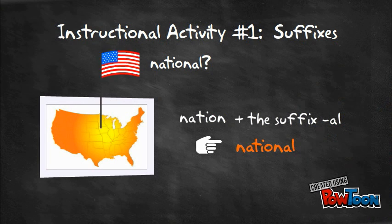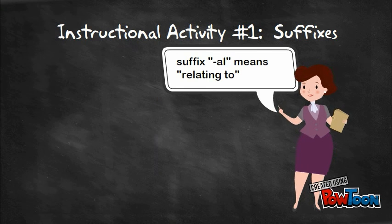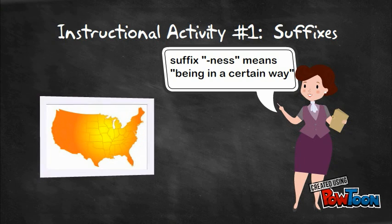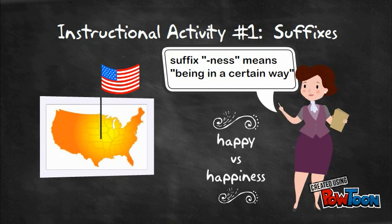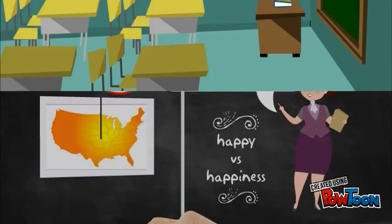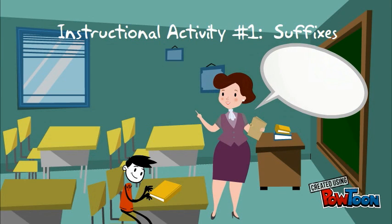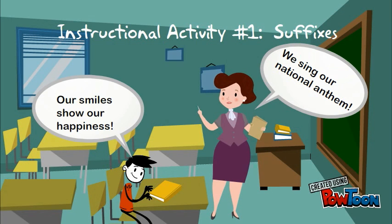meaning of national. For his lesson on suffixes, I would explain the meaning of all and perhaps one other suffix like ness. Then I would model the use of nation versus national and happy versus happiness. We would read a passage together to find words with these suffixes, and we would discuss these words. After that, the student can write a few of his own sentences using the suffixes.